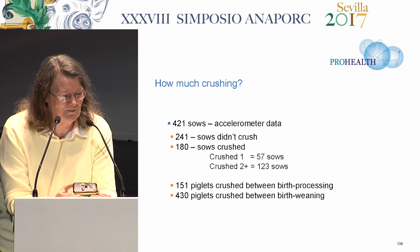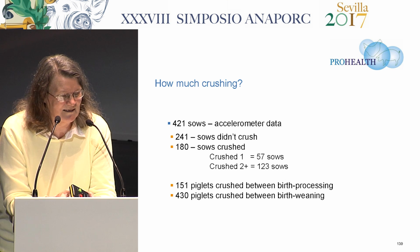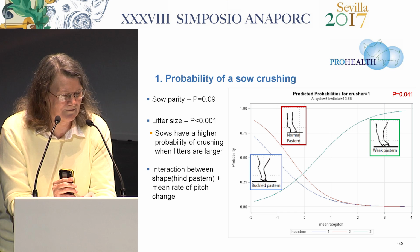So we've gone off to a big multiplication herd, spent a year there, putting these accelerometers onto sows while they farrowed, getting records about those sows of what was the flooring they were on, what was their age and their size, did they have good leg conformation, how were they moving, and did they actually crush any piglets or not? And that's the database that we're looking at now.